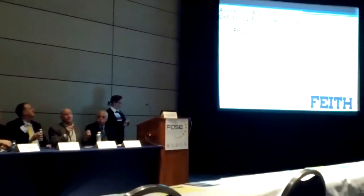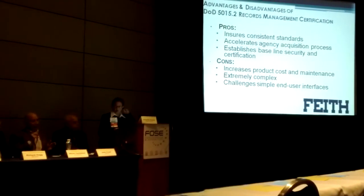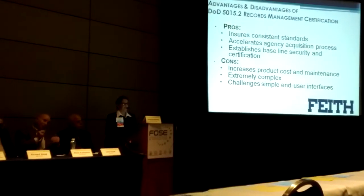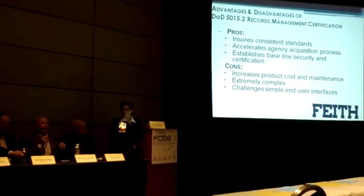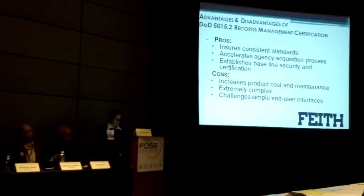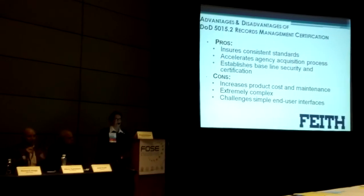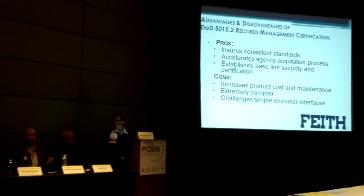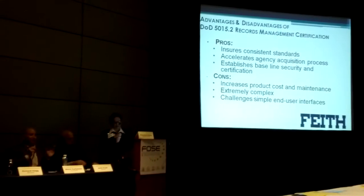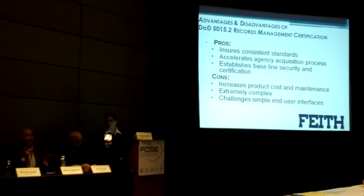And then finally, the challenge of simple end-user interfaces. When the vendors pass the spec and get certified, they've done stuff within the product that doesn't lend itself that well to the front end. And that's why records management systems that are based on DoD 5015.2 take a long time to implement, because the users take a long time to start really using it and taking advantage of it. So in a lot of ways, to be successful you need a tailored interface, but have the back end of it being DoD 5015.2 certified.